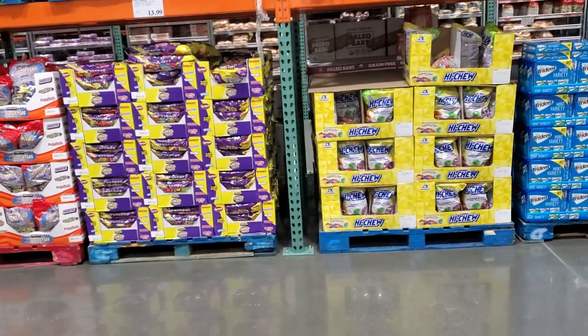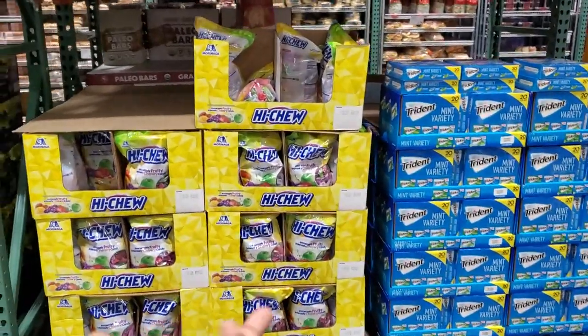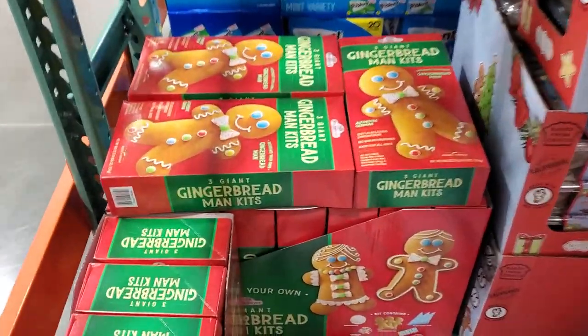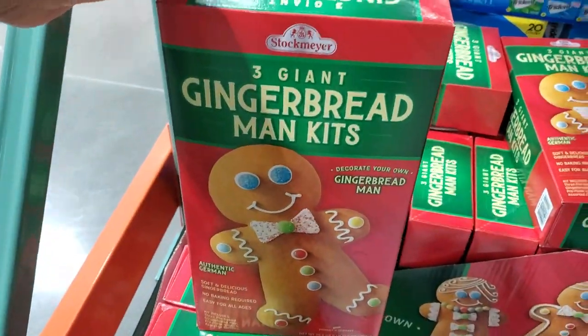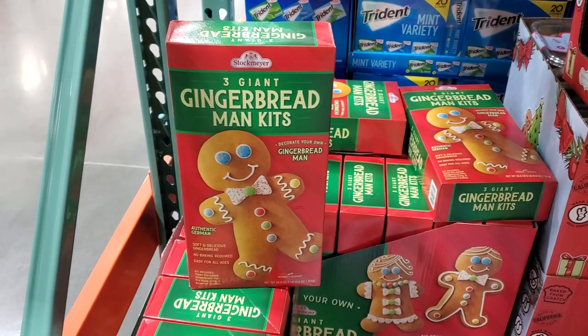Like right here, they have candy. And in my Costco, not so much. Like, look at that big bag of high chews. $9. And these are $9. Look, a gingerbread man kit. You can make three giant. Look at him. I wonder if that's actual size. I don't know. Soft and delicious.